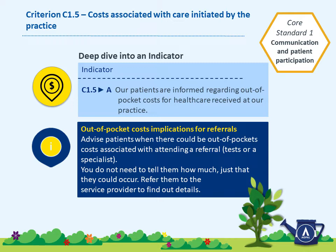And in my particular case, as I said, it's on my referrals, or the doctors say, or the nurses say, well, you may need to contact the specialist to find out what the costs may be on that. Has anyone else got any other suggestions how this may be met? I saw a practice once that actually had a sign up at the front desk for all referrals. It's your responsibility to contact the specialist to find out the costs associated with this service.